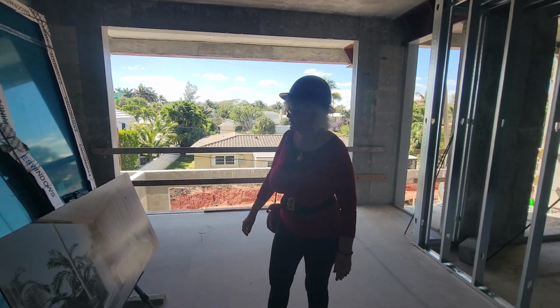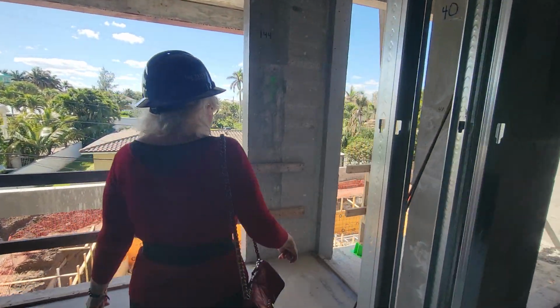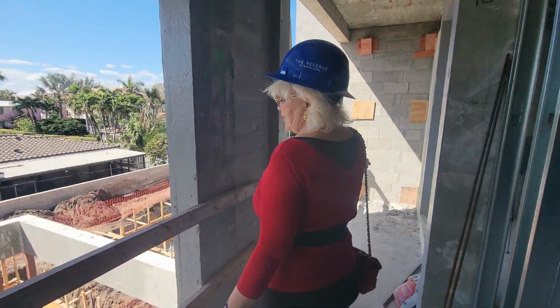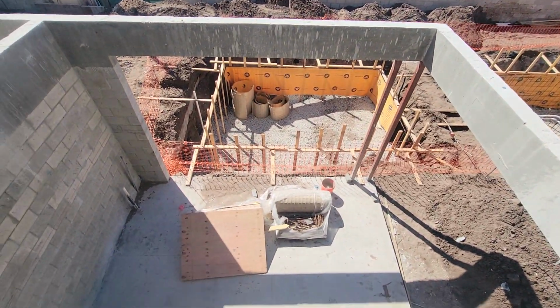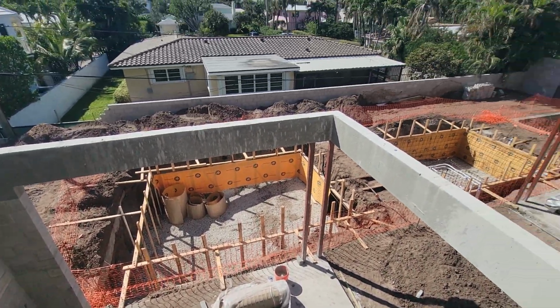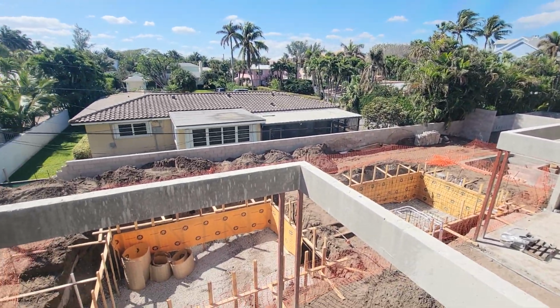And this is a king size bed. You have all marble around here. You have a romantic Juliet balcony from here. This is your patio. And at the end there will be a pool. We can sit with the privacy wall.